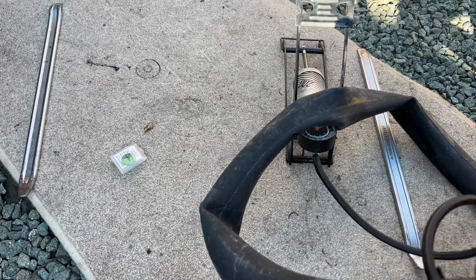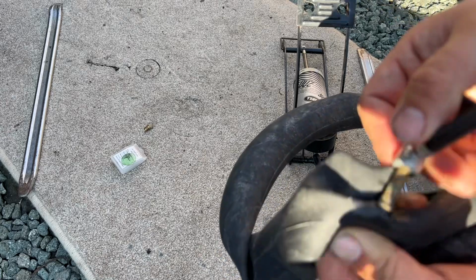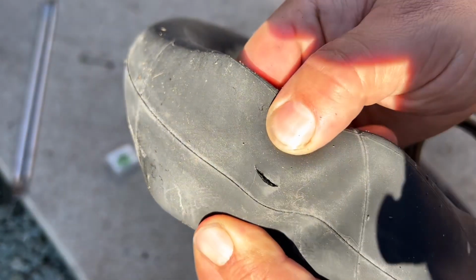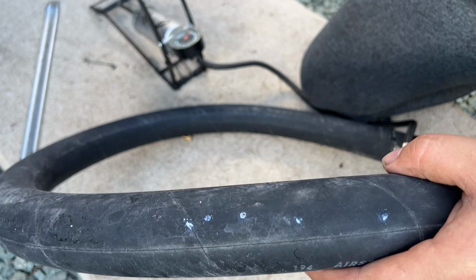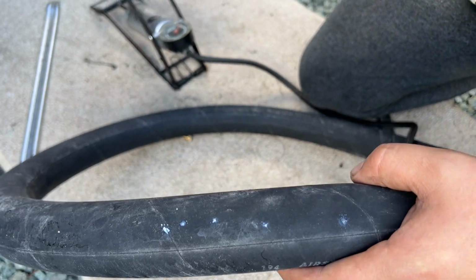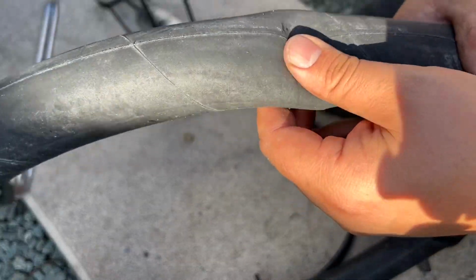Here we are a few days later, trying to work out what's caused the puncture. Originally I thought it was this valve, but it's completely split there and there. Well, I patched that bit, those two holes, and I've found one, two, three, four, five more. So I'm starting to wonder, had someone put something on the trail?